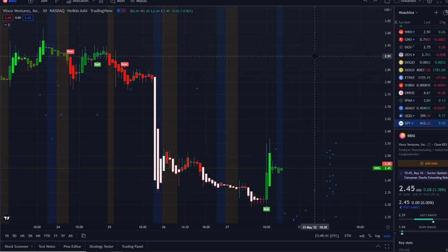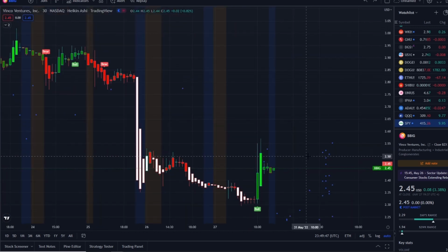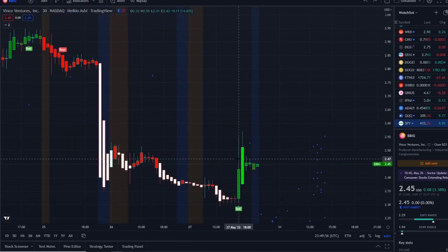I look forward to seeing your thoughts down below. These are the key levels I'm going to be watching going into Monday, and watching closely how 42 Vision reacts. We were in a dip area. We're in a rip area right now with these green bars, and we need to see if they can continue. And if not, this could be just a quick momentum trade or dead cat bounce.